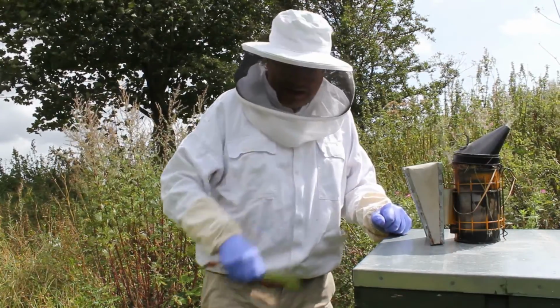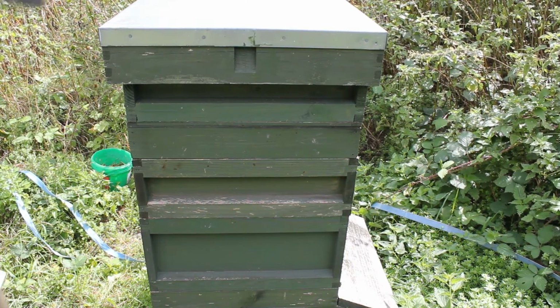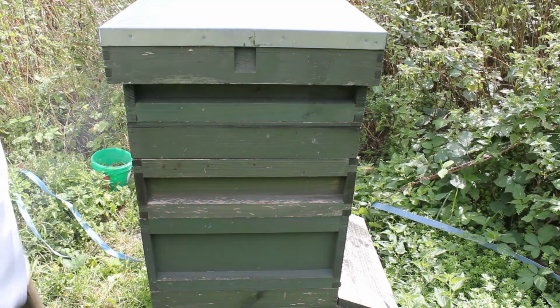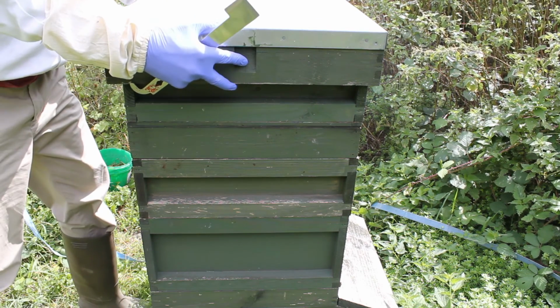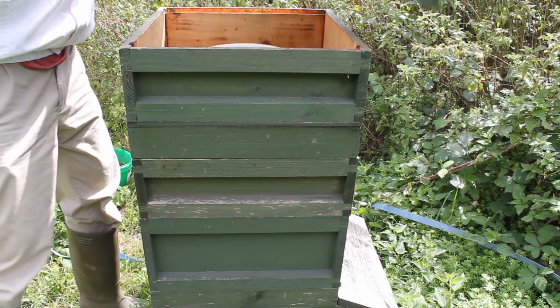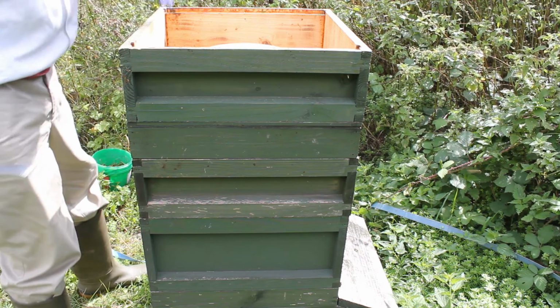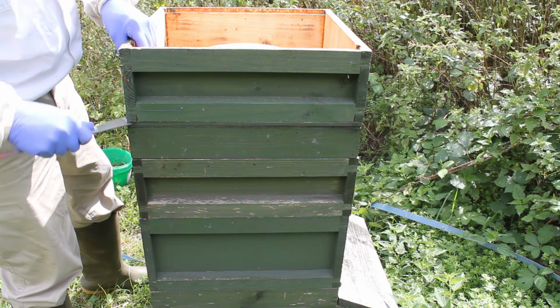Here we go then. I'll give it a bit of smoke already. We'll have a look. We'll take this. Oh, this is the roof. It's a bit stuck actually, a little bit. Here's my hive tool for the feeder.